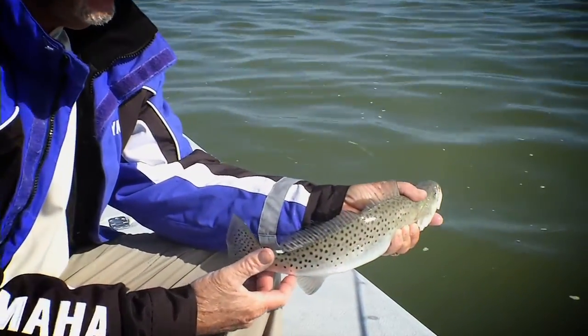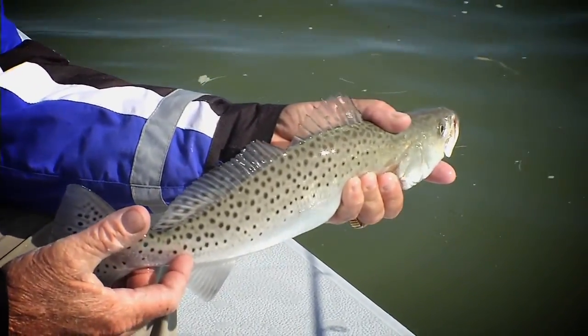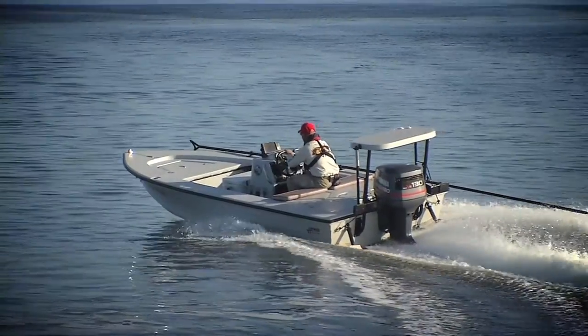Captain Rick, thanks for giving us some how-to tips. Good things to know when you're planning your next Sportsman's Adventures.